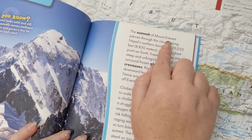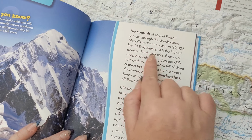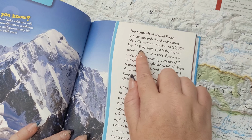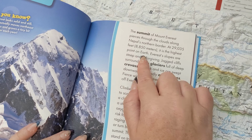The summit of Mount Everest pierces through the clouds along Nepal's northern border. At 29,035 feet, or 8,850 meters, it is the highest point on Earth.